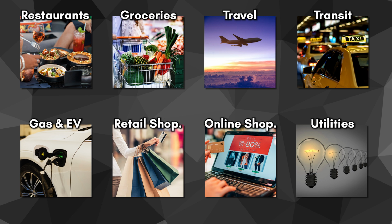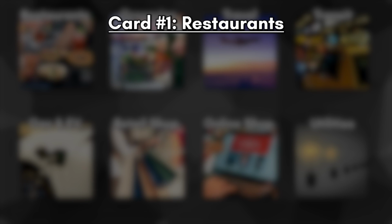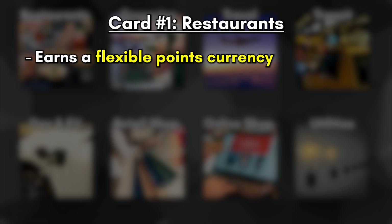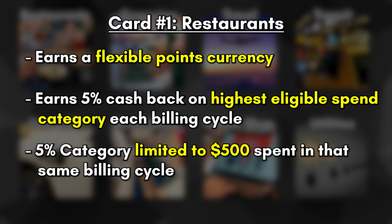The first category we're going to cover is the restaurant category. This is a pretty challenging category to start with because even though restaurants are a top spending category for most households, there's not really a lot of cards that can get you a stable 5% multiplier. With that in mind, the card I assigned to restaurants is a card that earns a flexible points currency, earns 5% back on your highest eligible spend category each billing cycle, and is limited to the first $500 spent that same billing cycle. So which card do you think I assigned to the restaurant category?